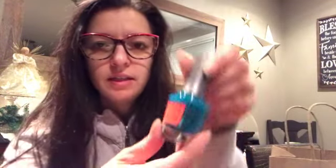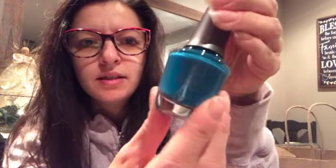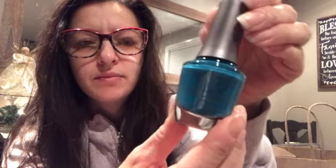Okay, the second one I got was on sale for $2.88, and this is the Morgan Taylor. Is that even picking it up? No. What is this called? Feeling Swimsicle. I'm gonna swatch this on something here. Let's fold that.